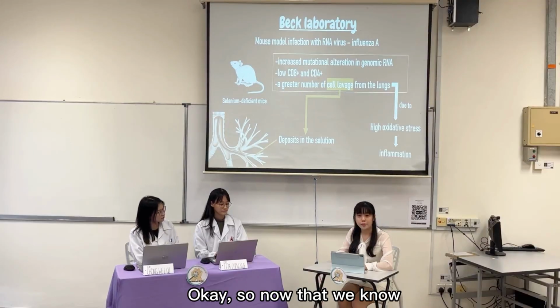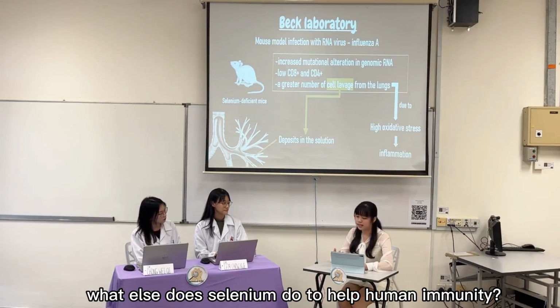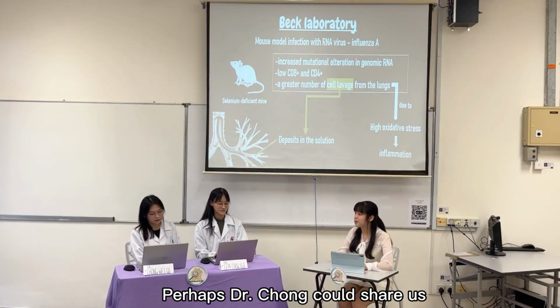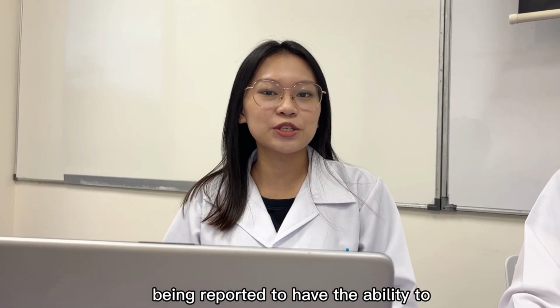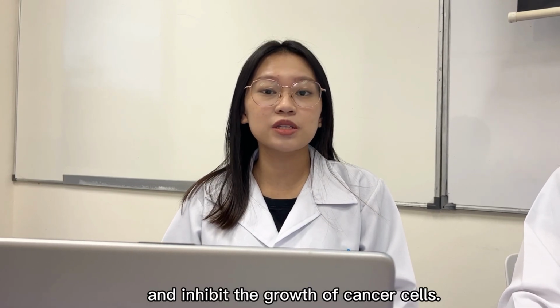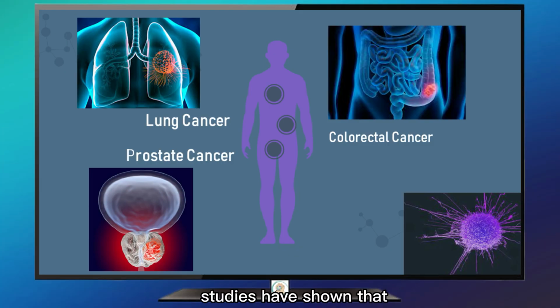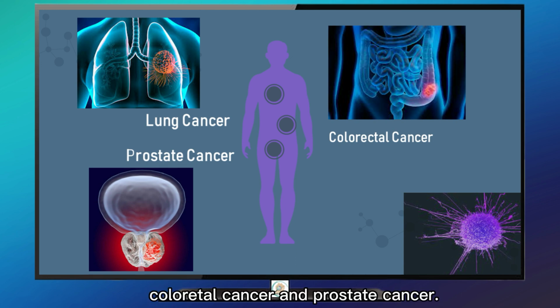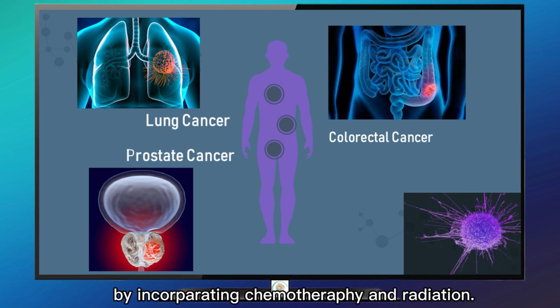Okay, so now that we know about the mechanism of selenium towards viral infection shared by Dr. Lam, what else does selenium do to help human immunity? Perhaps Dr. Chong could share us some of your knowledge? Sure. Selenium is also being reported to have the ability to reduce the risk of cancer and inhibit the growth of cancer cells. According to Hoffman and Berry, studies have shown that selenium use can potentially decrease the risk of lung cancer, colorectal cancer, and prostate cancer. It is also involved in cancer treatment by incorporating chemotherapy and radiation.